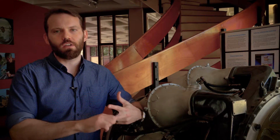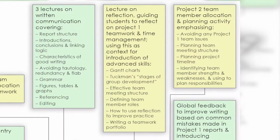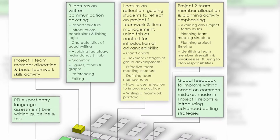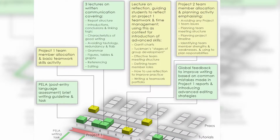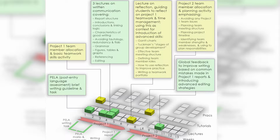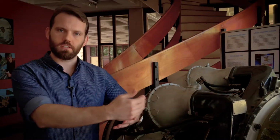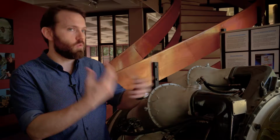At the end, the students submit their work, we mark it, we provide it back, and we have a very clear reflection lecture. That lecture teaches them how to reflect on their performance both as teams and in time management, and to a certain extent their language skills, but that's more later. We use that for them to write reflections and start to build a portfolio of how to improve their teamwork skills. Then we move to the second project, where I specify their groups rather than them. The first tutorial is them coming up with new strategies, building on what we worked on in the reflection lecture as to how to improve their group performance based on what they did wrong or what was successful in the previous one, with a lot more advanced group work skills. Then they go off and use those for the second project.